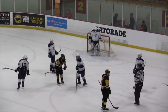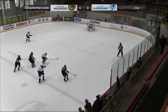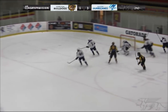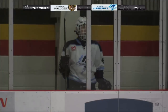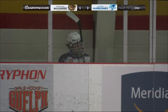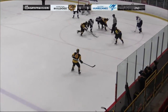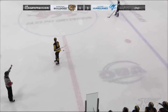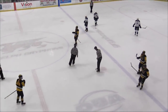And they're going to take a man here for Halton. Here's that chance by Malett. Just hit the post. He's been probably Hamilton's best player here today. Now Hamilton could really cut in this lead. Right now, lead standing at 2. That's going to be a high stick. They could cut it in half with a goal here and go into the dressing room with all the momentum.